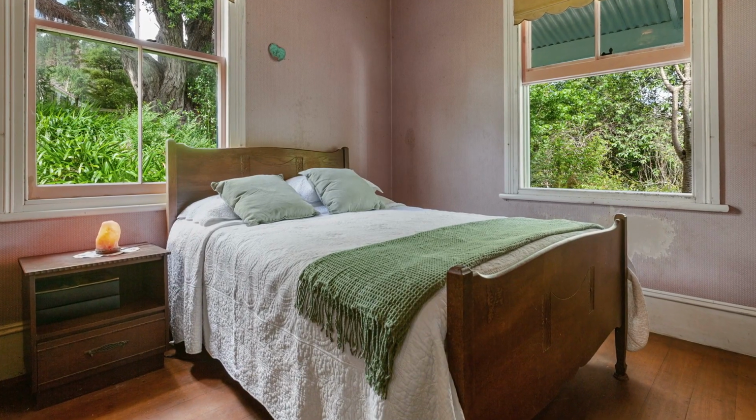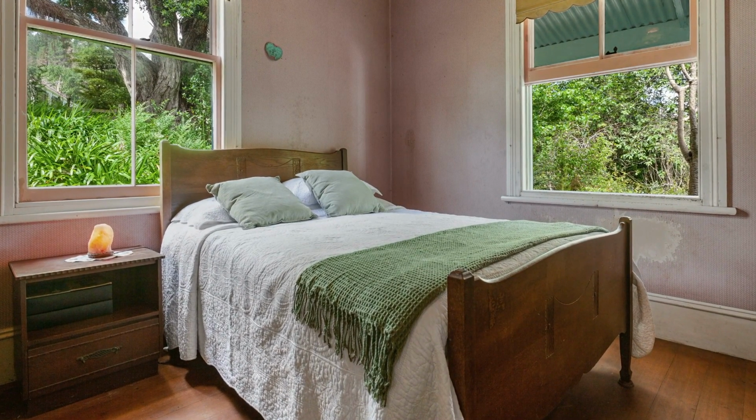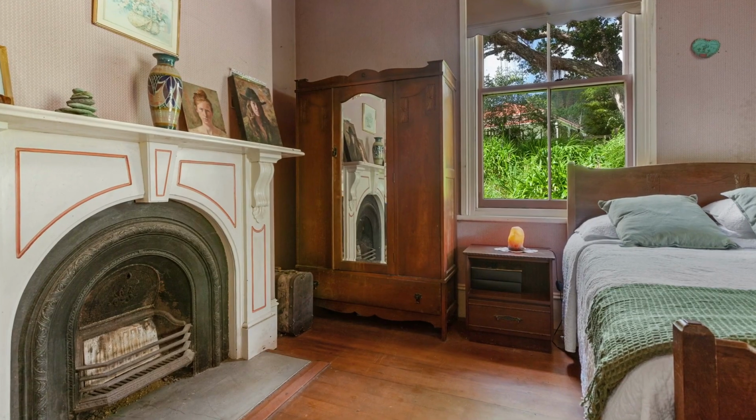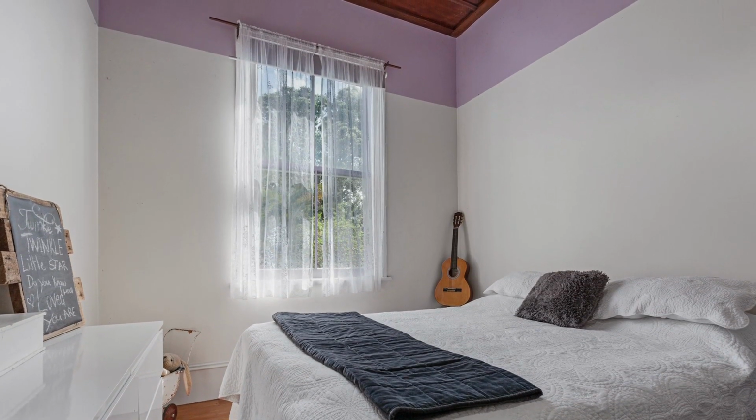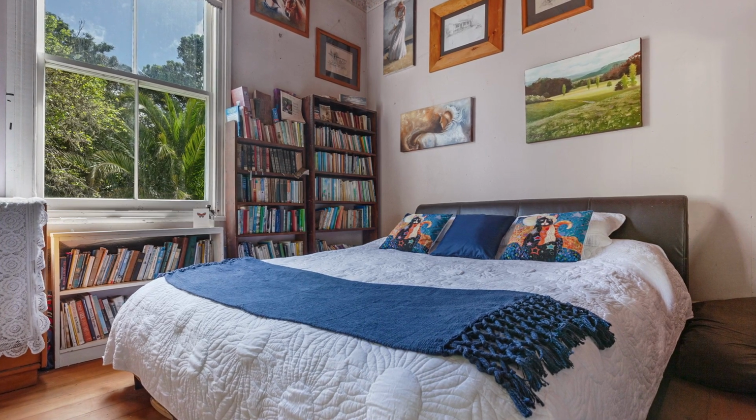This home features 4 bedrooms, 3 double and 1 single or study, and the Kauri floors can be sanded to bring them back to their original glory. The walls have been gibboarded, so all they need is a fresh paint.